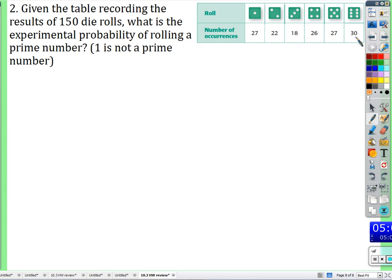Okay, so the table reporting those 150 die rolls. What is the experimental probability of rolling a prime number? I'm reminding you that one is not a prime number. So which numbers are the prime numbers? 2, 3, and 5 are prime numbers.